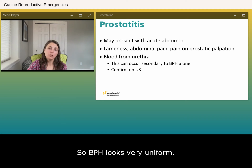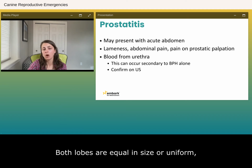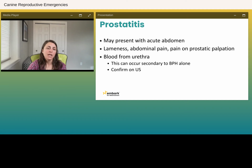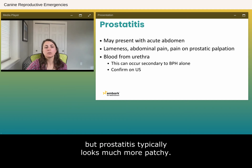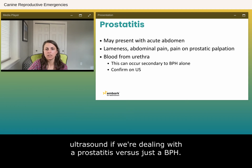So BPH looks very uniform. The echo texture is very smooth. Both lobes are equal in size, very uniform. But prostatitis typically looks much more patchy. Those lobes are often different sizes, so it's usually pretty clear on ultrasound if we're dealing with a prostatitis versus just a BPH.